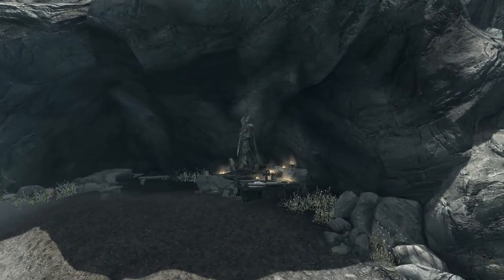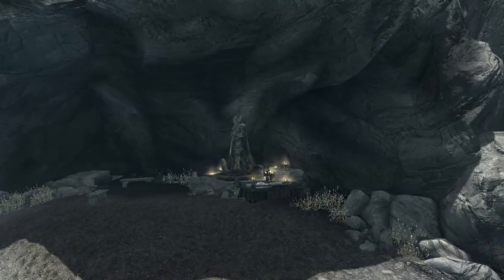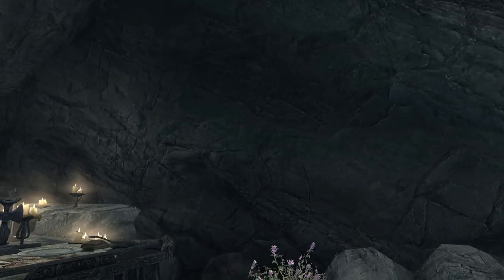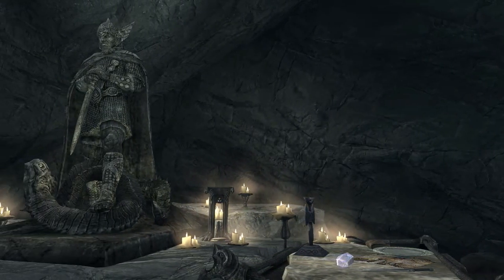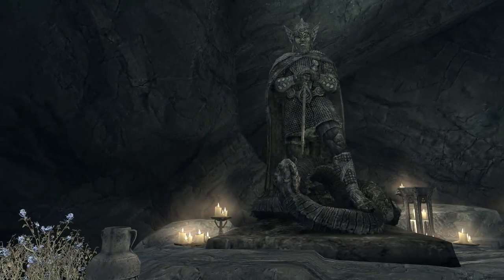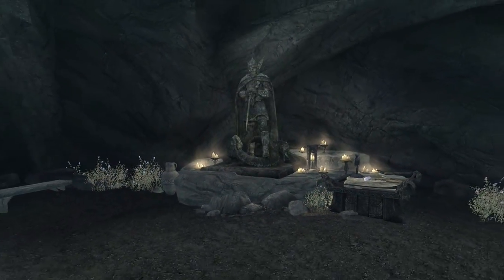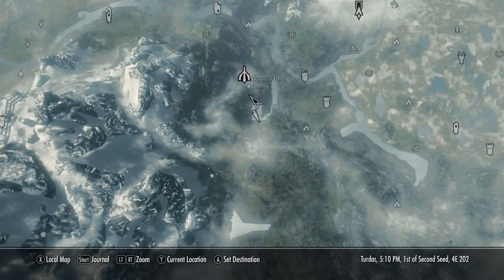Next up we have Talos by the river, which can be found just southeast of Shimmermist Cave. Here we will find a shrine to Talos underneath a ledge in the mountainside. After the Thalmor scum invaded Skyrim, they banned Talos, so shrines to Talos have to be mostly hidden in niche pockets only found by various explorers and those who know where the shrines are. This shrine is, of course, one of those. A beautiful, well-candlelit shrine.